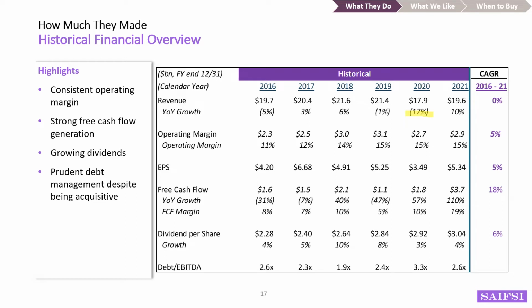A better way to look at underlying top line growth would be organic revenue growth, which we'll expand on in the next section. Even though the top line growth is a little volatile, Eaton managed to expand their operating margin from 2016 to 2021, actually a 4 percentage point expansion from 11% to 15%, and their operating margin is pretty consistent in the past 3 years, despite choppy top-line growth.